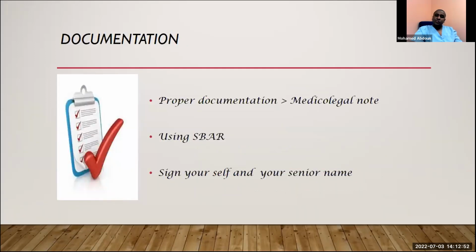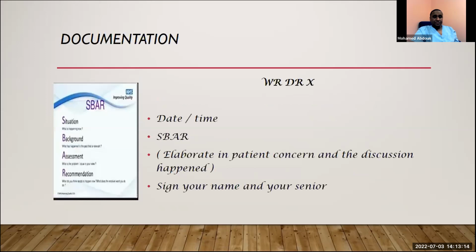Documentation, I think this is one of the major jobs of the SHO: proper documentation. Documentation is for yourself, for learning, and for the medico-legal aspect as well. The documentation technique used here in the NHS is the SOAP technique. I will talk about that in a few minutes. Another thing, you need to sign yourself and your senior who is making the round with you.